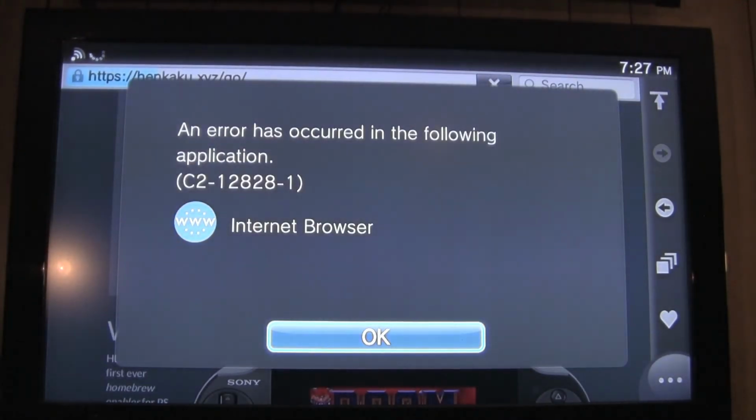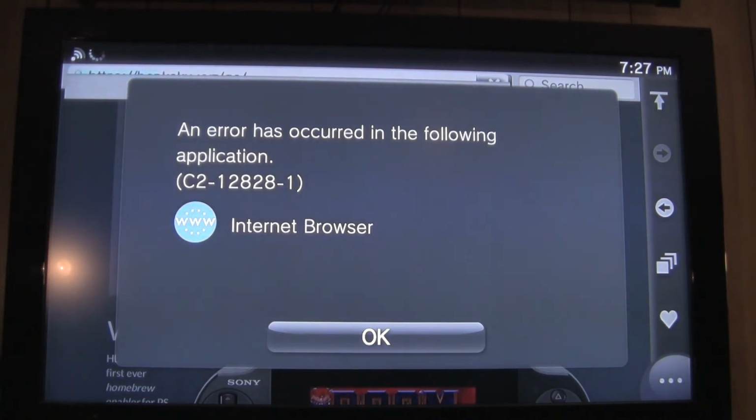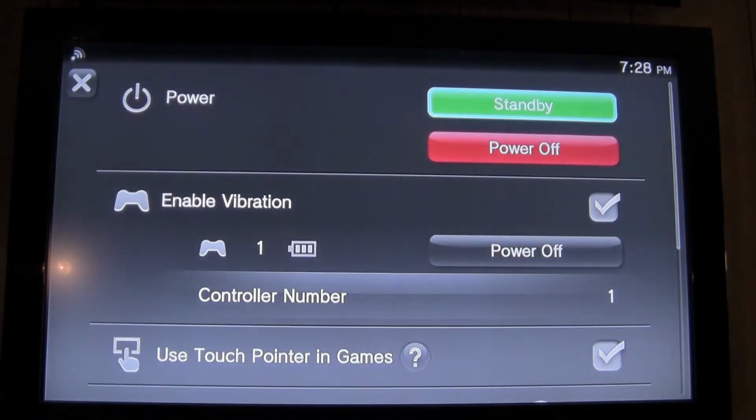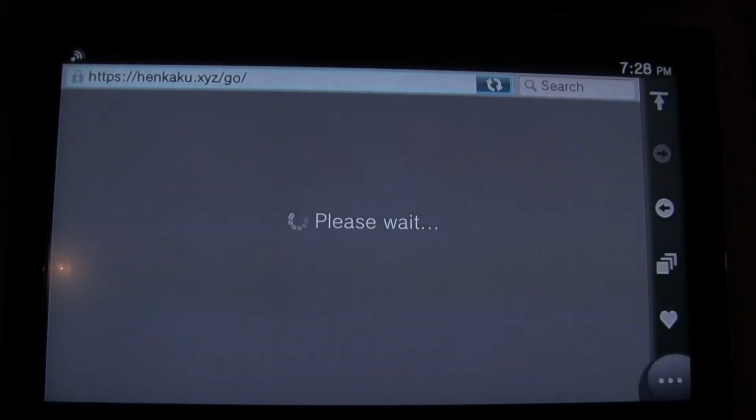Oh, it crashed. No, don't worry about it. You'll be alright. If it shows you the screen, do not worry. It's not the end of the planet. It's supposed to do something similar to this. Mind you, it's installing whatever application it does install, so do not freak out. See? It'll go back to normal.